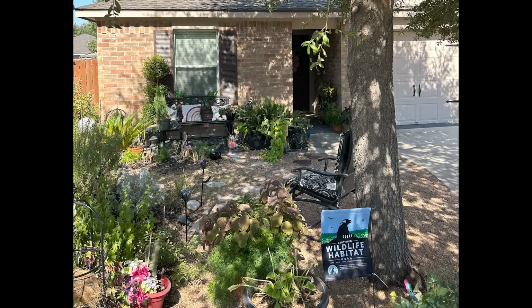I'm sure this is overall less maintenance during the year. It's probably quite a bit cooler out there as well, than that San Antonio heat. So thank you guys. Thanks, Lisa, for sending these in. They're great photos. That backyard is an oasis you've created.